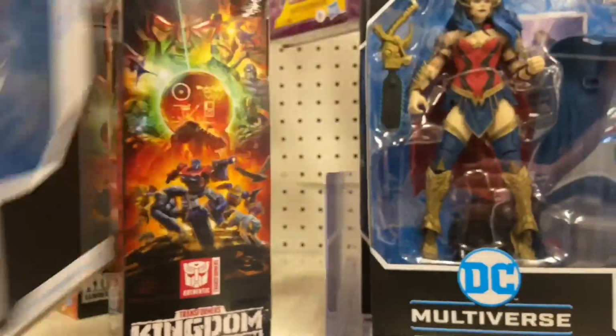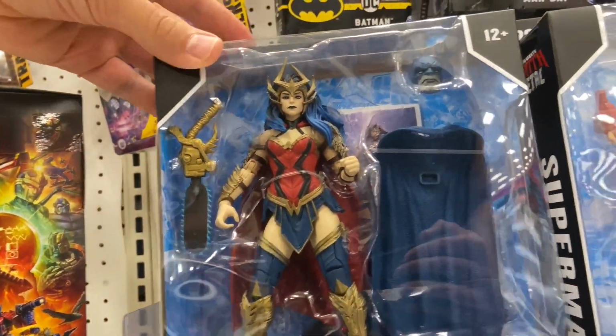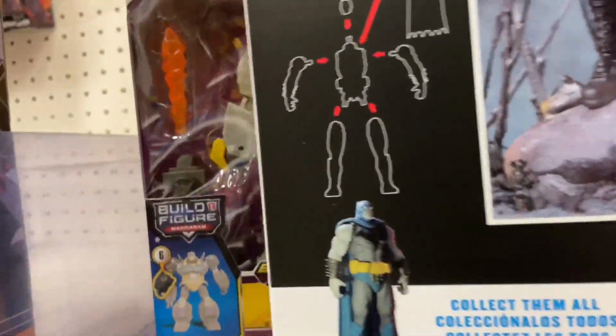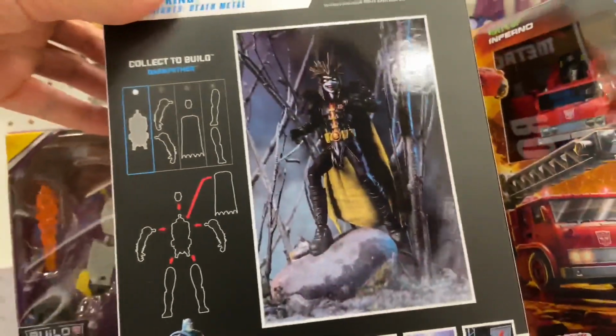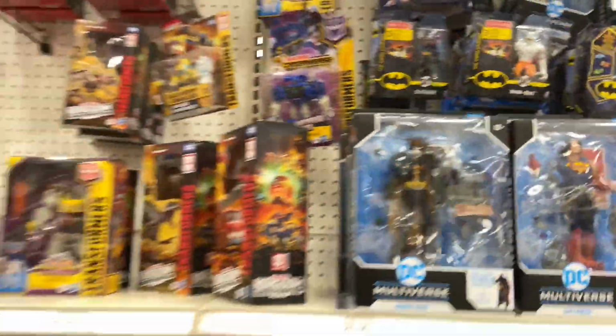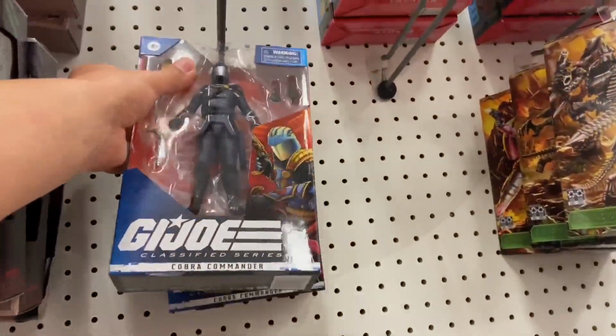But these new Multiverse DC figures from McFarlane are absolutely awesome. The Robin, Wonder Woman, Superman, they're badass. These are like the death metal line, and you can build a death metal style Batman. And personally, I think these look great, but it's McFarlane, and that's expected. I feel like the design and the quality of the toys that they produce are second to none.